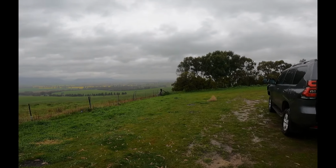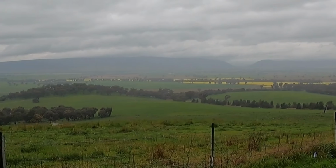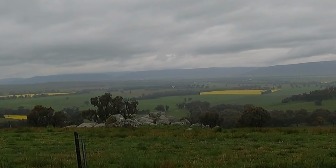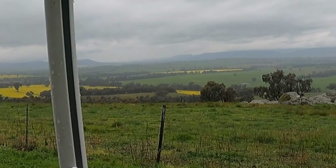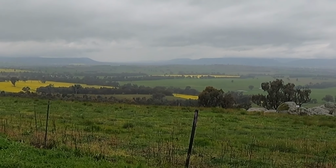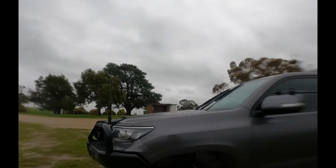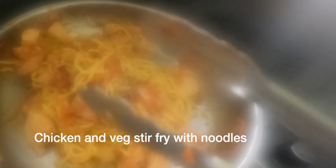Look at this for a campsite overlooking the Canola Fields. Bugger about the rain. It was the most beautiful drive here. Arrived through Harden and it was beautiful weather, and then as soon as I hit the first canola field, the rain started, and I'm the only one here. Like, the rain doesn't bother me too much.